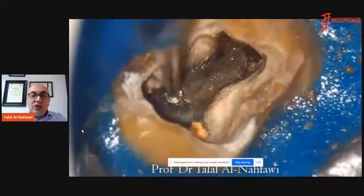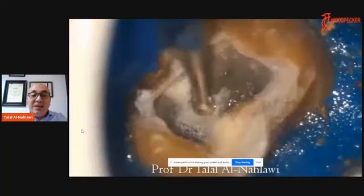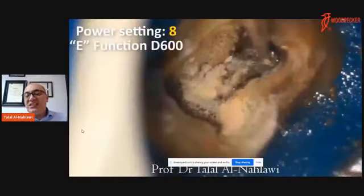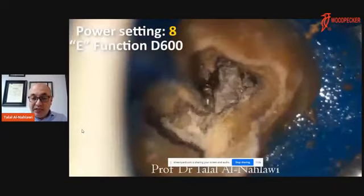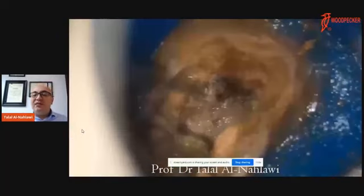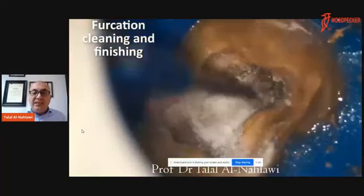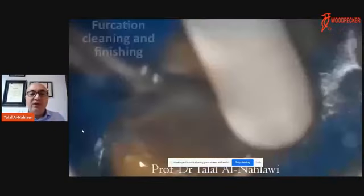Again, go circumferentially and try to increase the power as much as needed. If you feel it is not cutting, increase. You can use it between 6 to 8, and please pay attention to the activation pulses. No need to activate more than 4 to 5 seconds in order not to break it. By the way, they are durable. The T3 and the T4 are durable ultrasonic tips. They don't break easily, but if you increase the power and work for a long time, for sure you will break it.